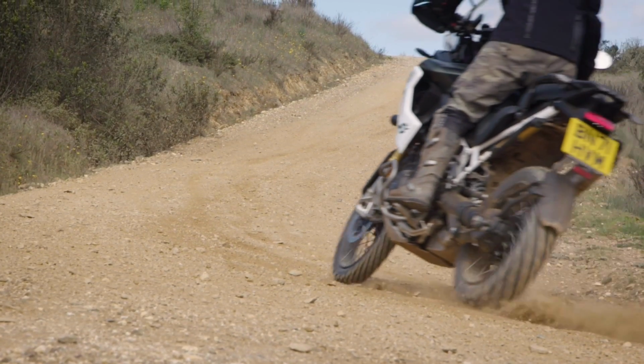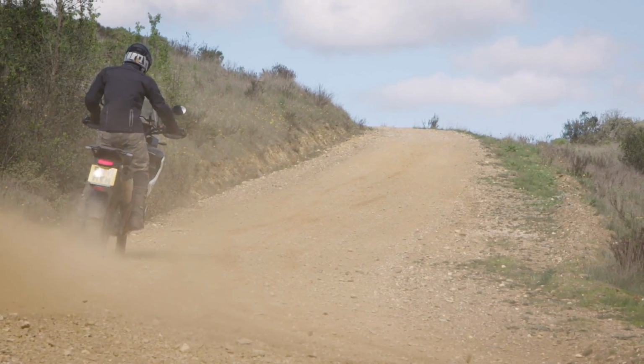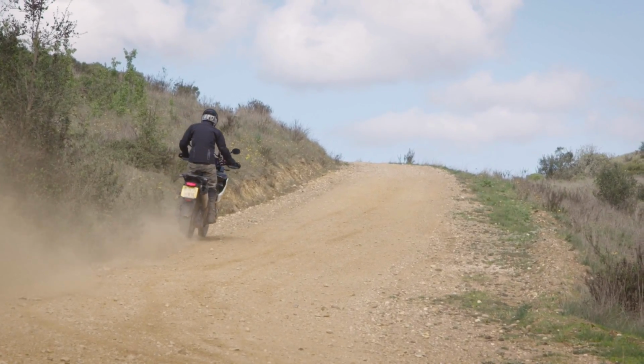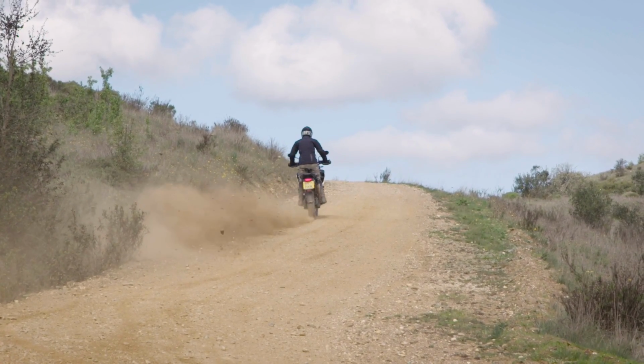Triumph have changed the manufacturer-approved tyres, including the recommended off-road option, which is now the Michelin Anarchy Wild. In my opinion, this has made a massive difference to handling, braking and power delivery compared to the 900, which I used with Karoo 3s.